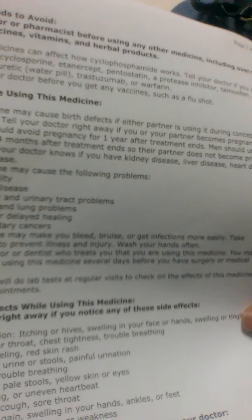Okay. This medicine again may make you bleed, bruise, or get infections more easily. So take precautions to prevent illness and injury, and wash your hands often. Tell any doctor or dentist who treats you that you're using this medicine. And you may need to stop using this medicine several days before you have surgery or medical tests. We hope you don't have to have any surgery while you're on treatment. Your doctor will do lab tests at regular visits to check on the effects of the medicine, so keep all your appointments.